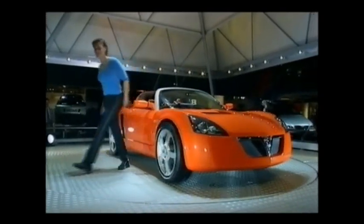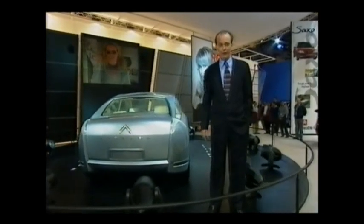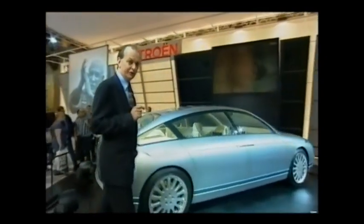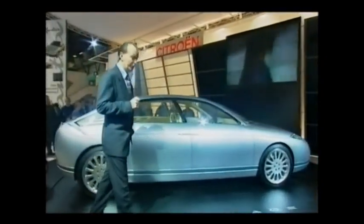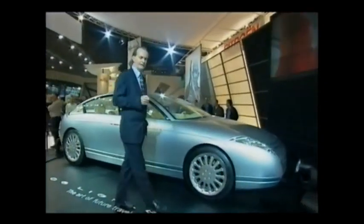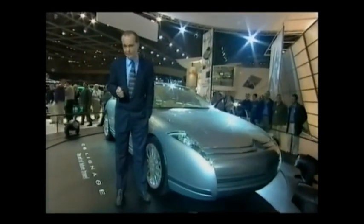Citroën are predicting a brave new world with their C6, or Lineage. Now, at the moment, this is just a concept car, but don't be surprised if future Citroëns look this good. They're also saying they're going to make a return to innovative technology. So cars like this could, for instance, have things like cameras instead of mirrors, an anti-drowsiness device that jabs you awake if you fall asleep at the wheel, and voice-activated controls.